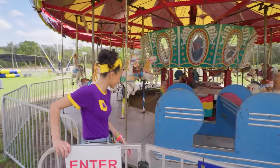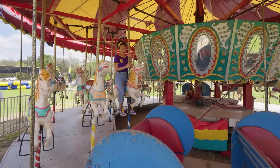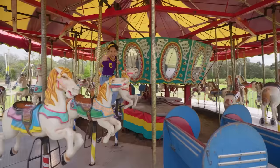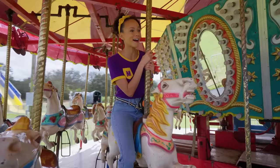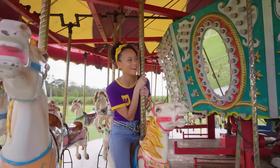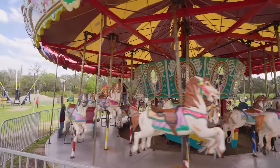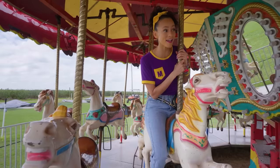Oh, I love this horse. Oh, it's so pretty. Look at this yellow hair. Oh, one of my favorite colors. All right, I'm ready, horse. Let's go. Yeah, on the other side. Wait till it gets to a complete stop before you get off the horse. That's the safest thing to do. And we're stopped. That was so fun.